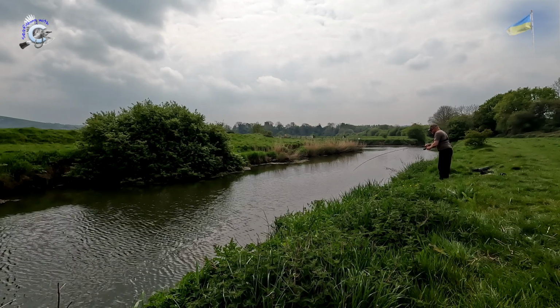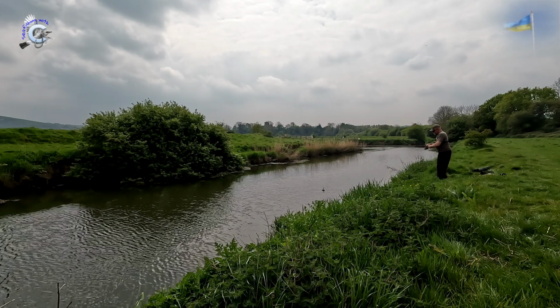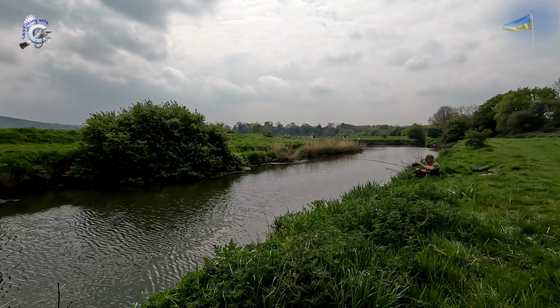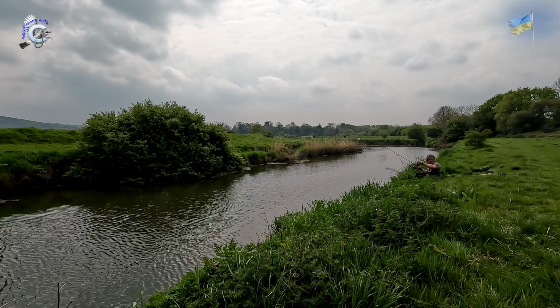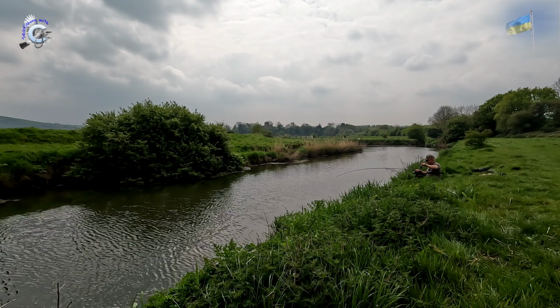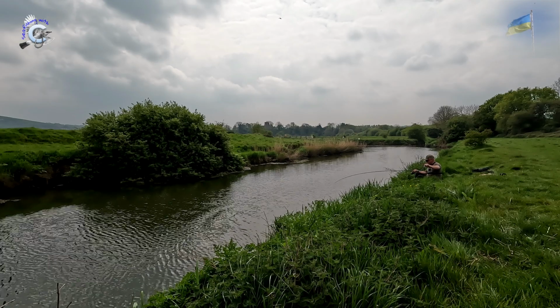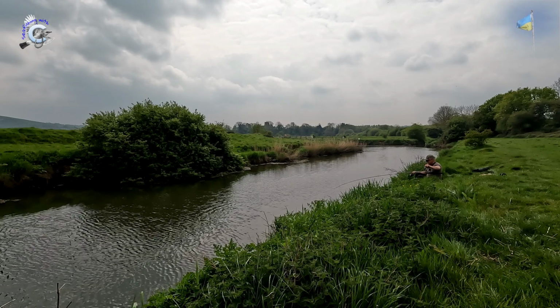Woo! Taking line. It's only a little jack pike though. Oh, there it is. Little jack pike on a lure meant for a sea trout. They are a bycatch, it's not what we're fishing for. Whoa! For a little fish, that has definitely got some spunk. Come on out, it's gone under some weeds there.